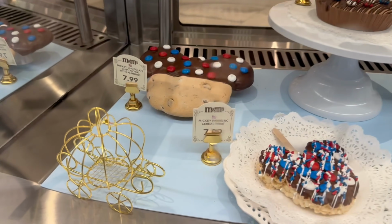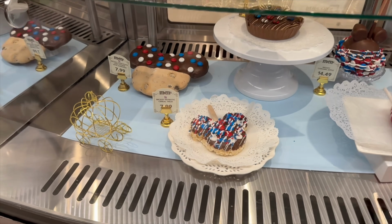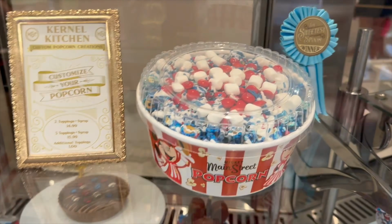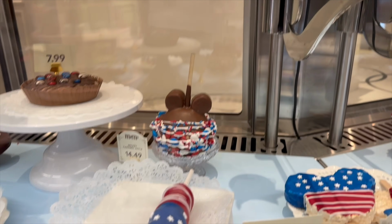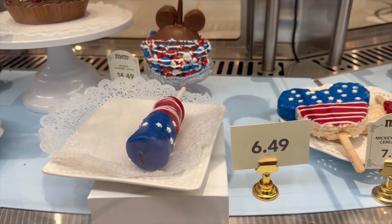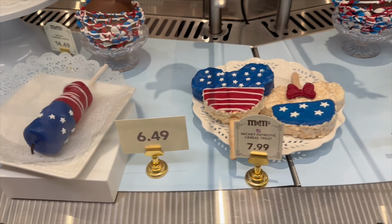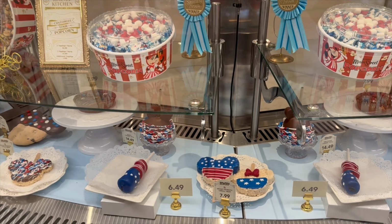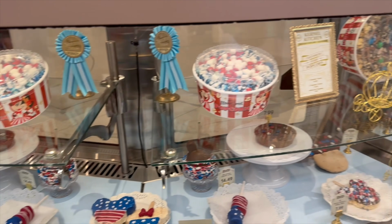We got this gigantic M&M cookie. We got our Rice Krispie cereal treat, also with M&Ms. We got our chocolate cookie. We got the popcorn bucket. We got candied apple back there. The marshmallow stick. That one looks cool. Yeah, it looks like a firework. And then these Rice Krispie treats. So very cool. I like it. A lot going on, but I like all the America stuff.